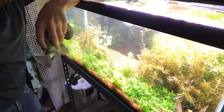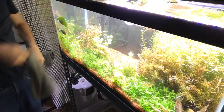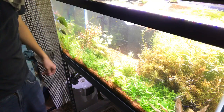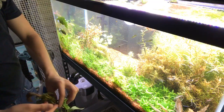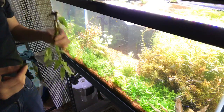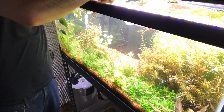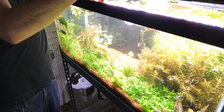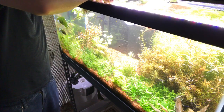You know how to properly place root tabs in an aquarium? Place them in a grid pattern about 5 inches apart from one another. It's typically a good rule of thumb. You can do closer if it's more heavily planted, like if your tank is really densely planted, then you could get away with it, but typically 5 inches is a good starting point.